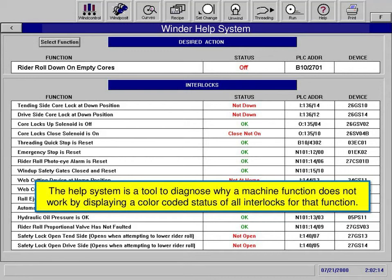As an example here, he was expecting the rider roll to come down on a new set of cores and it did not. So he can go into his help system and look at all the interlocks required for that function to take place. And the tool there where it says status, if it comes up red, that means it'll tell you exactly why it's not functioning. And if the operator can go physically out in view to see the issue, in most cases they can figure out the issue on their own. Obviously they avoid calling the E&I techs, resulting in downtime. All the PLC addresses are there, the device names are there, and it's a very good tool for trying to improve overall runnability and uptime for the winder.